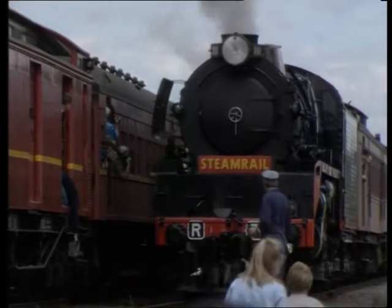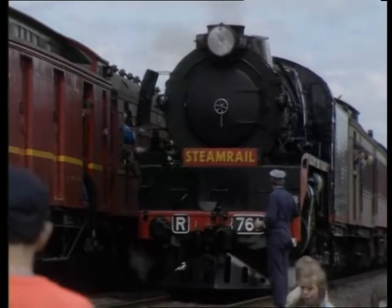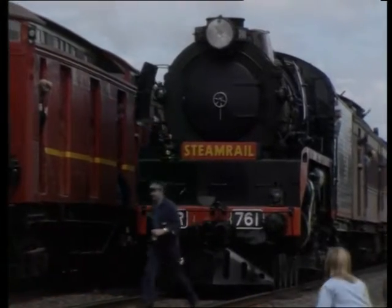Right, we'll give you 2 minutes to get your photos and then right off all the tracks so the engines can leave simultaneously, thank you. 2 minutes for photos, then right off all the tracks, thank you.